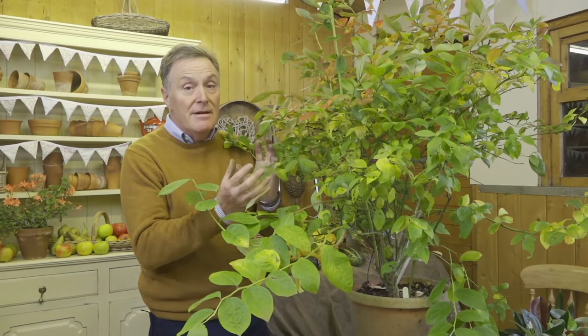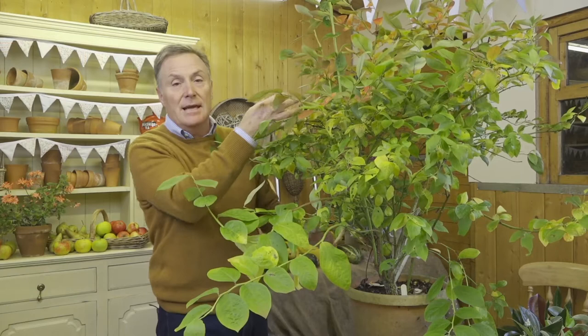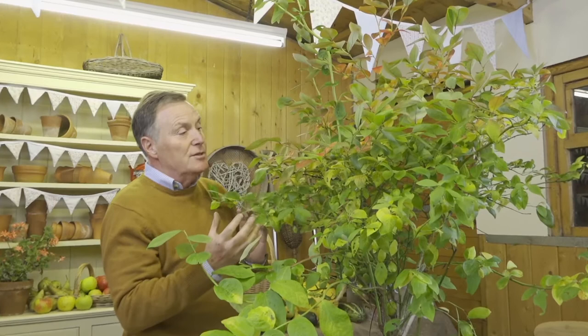You've got to keep them well watered, and if possible, try and water it with rainwater because they need those acidic conditions. And we feed it with an acid plant feed every now and again, and it's just developing these lovely autumn tints because the leaves will fall off. They are deciduous, they're really good for autumn colour. When it comes to pruning, the time to do it is when the leaves have fallen off and it's just a little bit of thinning out, really.